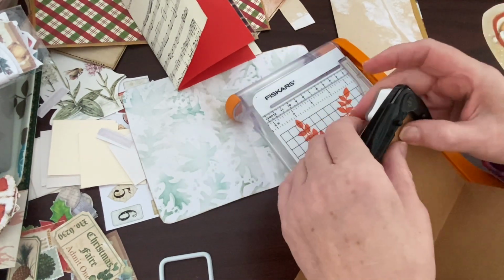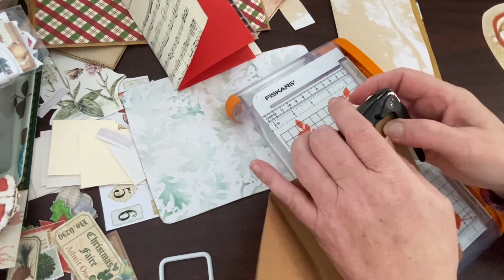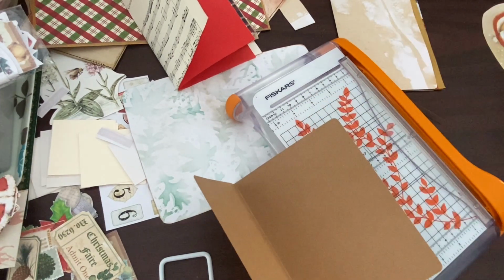I've not inked it though, and it's not my intention to do so. This craft card is craft card all the way through, so there's no white edges.